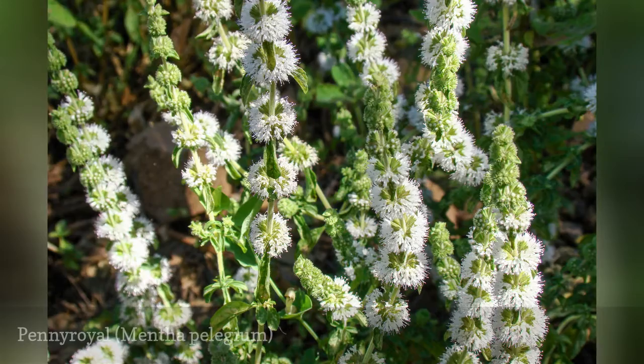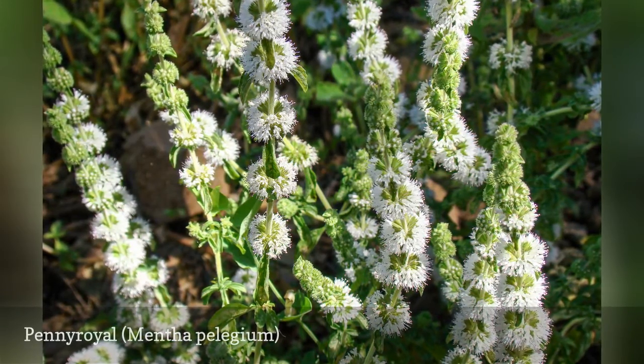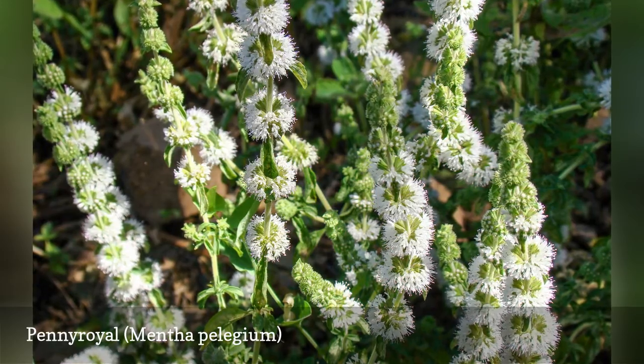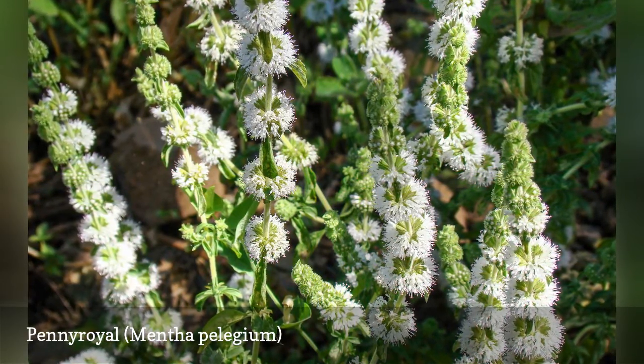Pennyroyal is one of the strongest smelling members of the mint family. It is an attractive, creeping plant that makes a great ground cover in areas where you will be walking and releasing its fragrance.